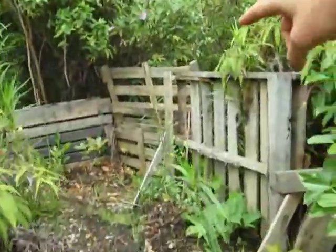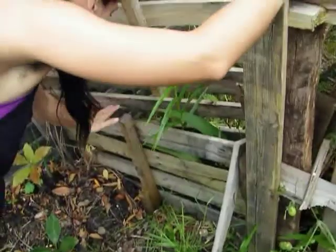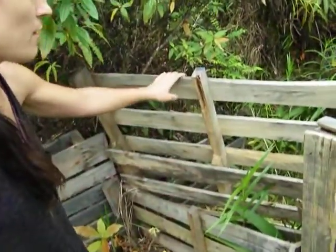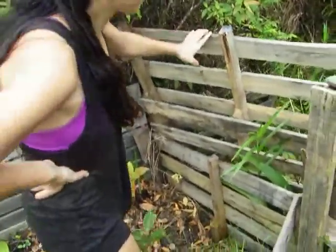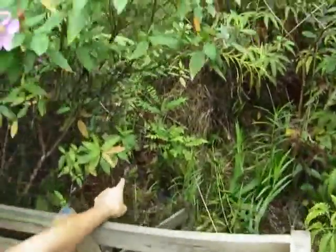It jumped over this half pallet. There used to be a half fence here. It's still there. Well, okay, yeah. It was just that, not this. Yeah, and then I just leaned that in front of it, and it stopped getting into this garden. And there are some star fruits back there that it was trying to get into, right there.